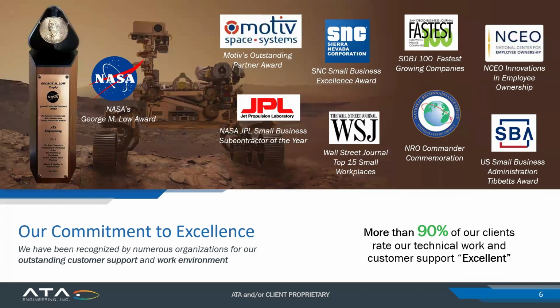We are really committed to providing excellent results and excellent service to our customers, so much so that we've got many awards from various agencies and companies. That NASA one on the left, the George M. Low Award, is probably our favorite, but all of them are very good, and it really shows our commitment to the success of our customers.